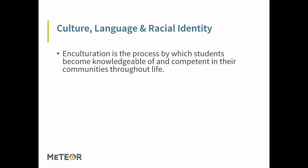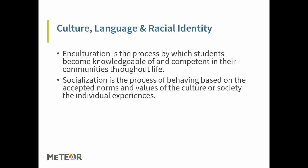Culture, language, and racial identity refer to the complex constructs that develop from psychological and socially inherited knowledge and experiences. Enculturation and socialization continually shape culture, language, and racial identity. Enculturation is the process by which students become knowledgeable of and competent in their communities throughout life. And socialization is the process of behaving based on the accepted norms and values of the culture or society the individual experiences. It can entail a group of people united or classified based on history, nationality, or geographic distribution.